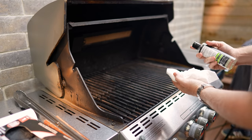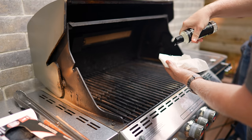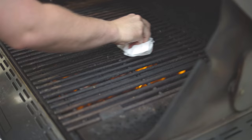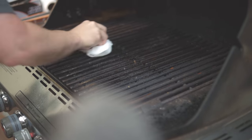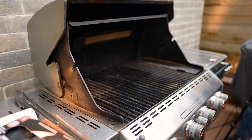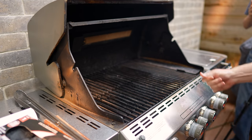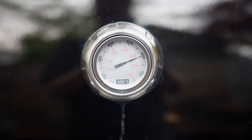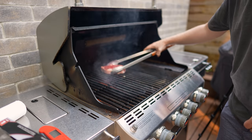Now that we've cleaned it, we're just gonna get a little bit of barbecue grill oil on here. Just get this oiled up before we put our steaks down. We're gonna be searing our steaks off right in the middle of the grill, because that's where we've got two double burners and an extra burner for the sear station. So we'll get this lid closed down, get the temp up to about 600 Fahrenheit, then we'll bring you back for the sear. So now, time to get the steaks on.